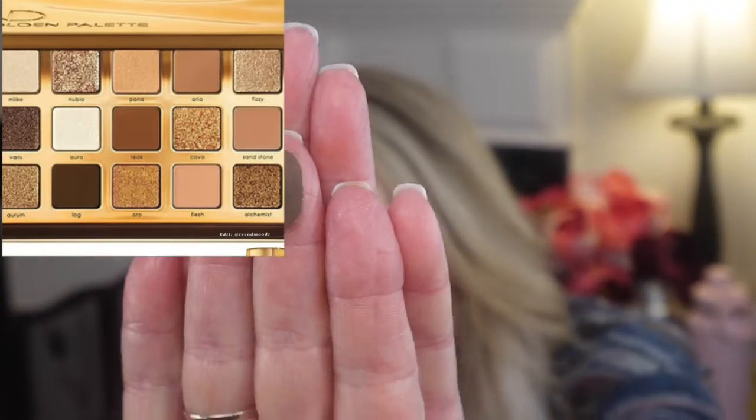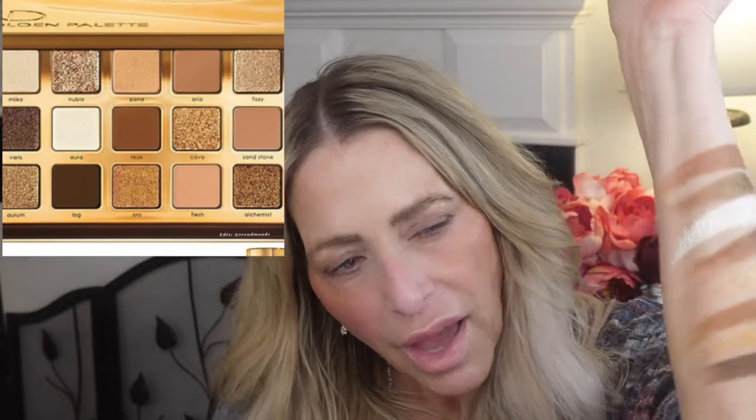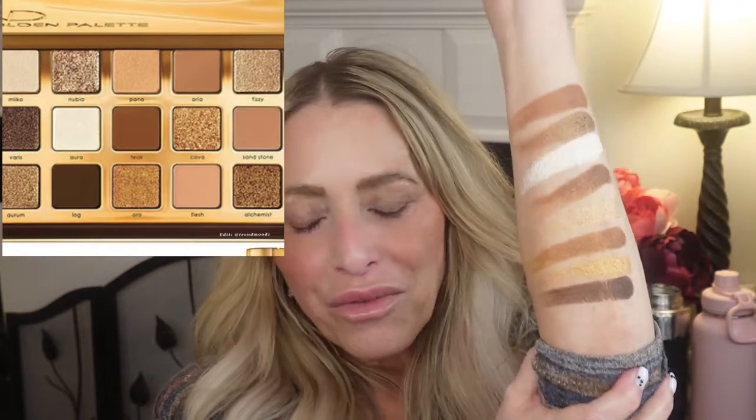So you would use this to deepen an eye look. You could use it as a liner. I cannot believe how buttery these are. It's crazy. And that was the thing back then. It was the pigmentation and the butteriness, and she had all of that and the wonderful artistic view. And she just is the one who got me excited about these eyeshadows and watching videos on YouTube.